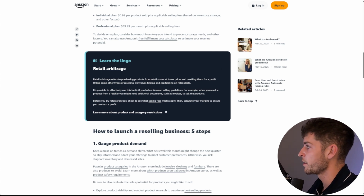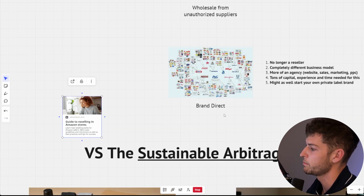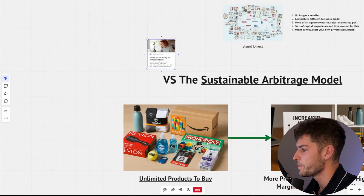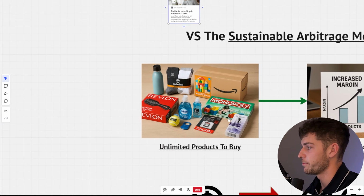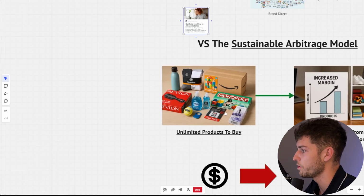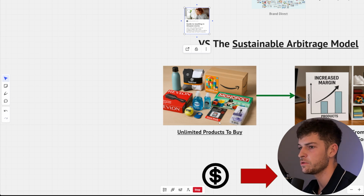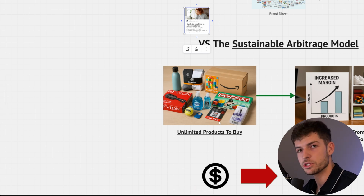Okay, so now that we got that out of the way and I can clear some minds, let's jump into the sustainable arbitrage model and why this is the best model for you if you want to make an additional several four or five figures in profit a month. The sustainable arbitrage model allows us to buy unlimited products. This is essentially the whole goal with this model. It's building a system to maximize the online arbitrage market on Amazon with these couple things that we're going to implement.